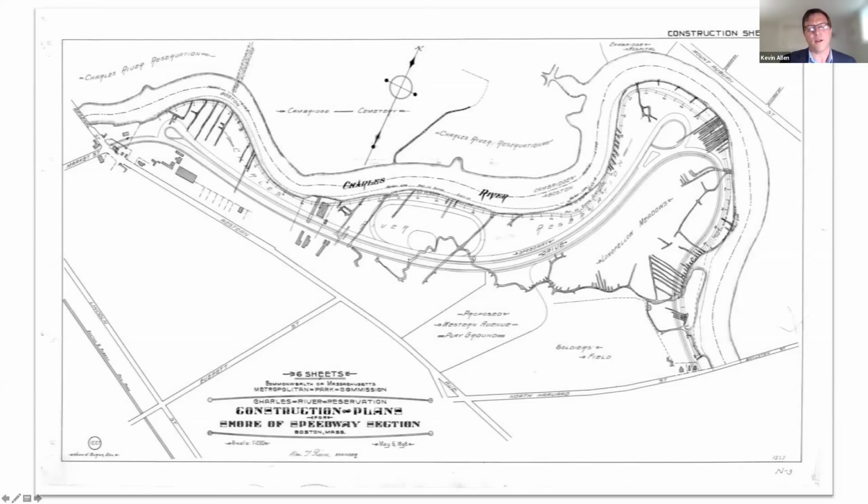So thank you, Kara, and thanks everybody for coming today and learning about the process we went through to make this very difficult project happen. Just as a background, when we say Speedway, hopefully that becomes a buzzword this year, a place to be in Boston. But what's the origin of that?